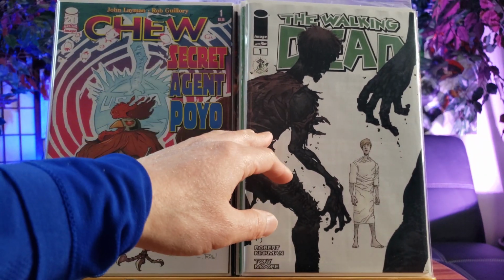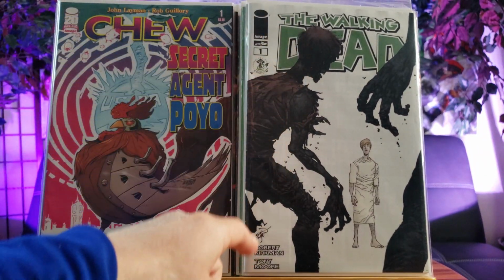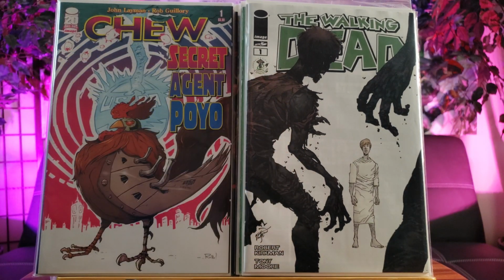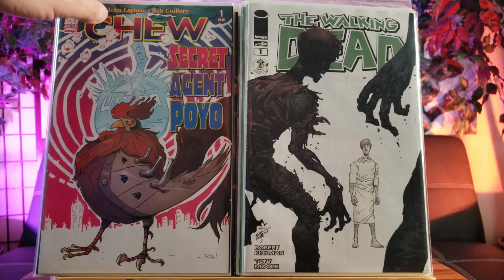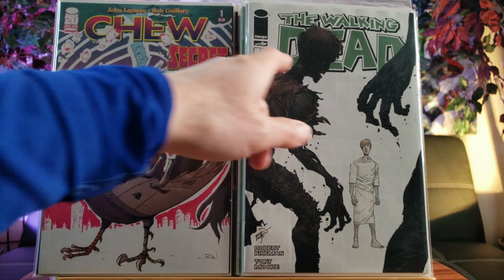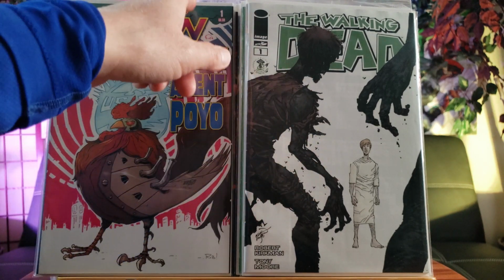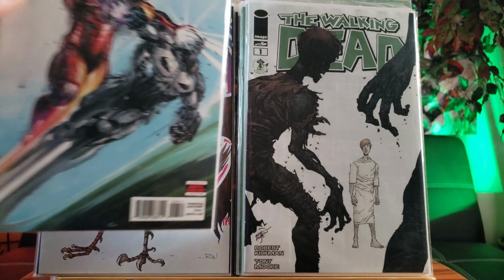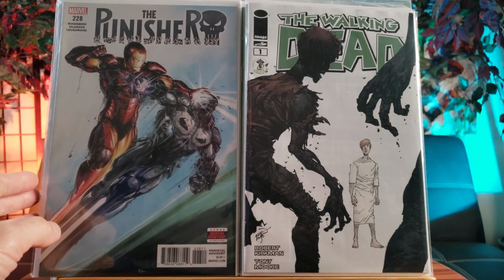And another from Image Comics, The Walking Dead. This is the Emerald City Comic Con exclusive variant, #1. Oh, by the way, these are Half Price Books. So these were in the clearance section, 50 cents. So I removed the price stickers. Yeah. Back to the 40 cents ones.